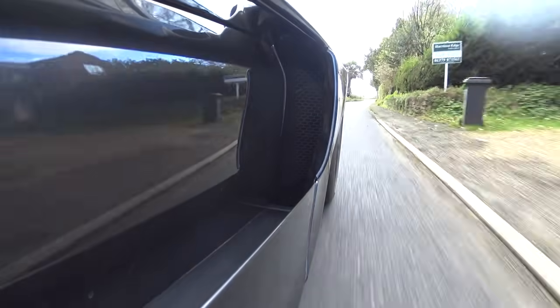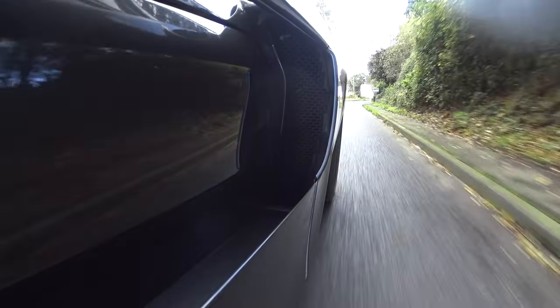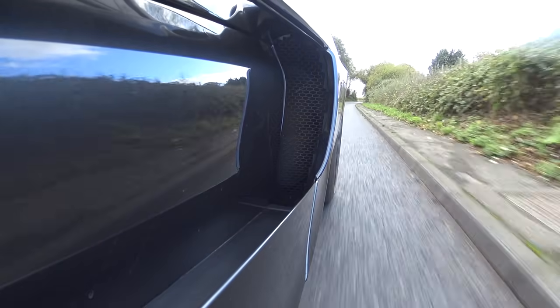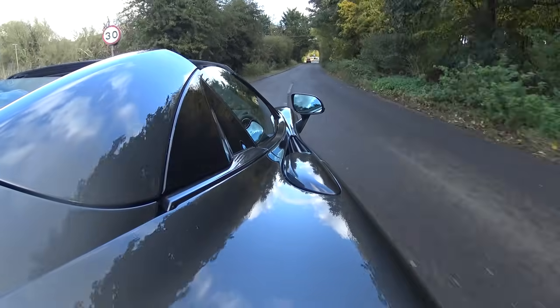Now, in the interest of a better picture today, we do have the roof down, because let's face it, that is the only way to experience any kind of convertible supercar. When it comes to rivals, you've got to think very carefully about what you should actually be comparing this car with. And I do believe that this should only be compared really with other supercars.